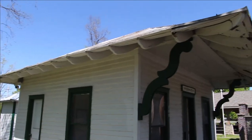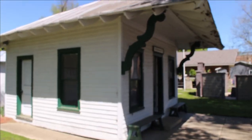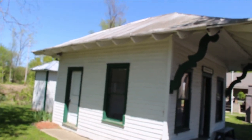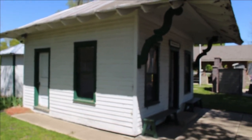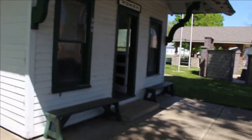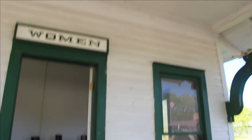Well, this is something interesting. Look at this. It almost looks like maybe an old post office or something. Not sure what this used to be, but they turned it into a public bathroom. Look, there's a public bathroom in there. It's a women's bathroom. I'm not gonna go in there, but look, there's a fireplace in there. That's cool. Wonder what this used to be.